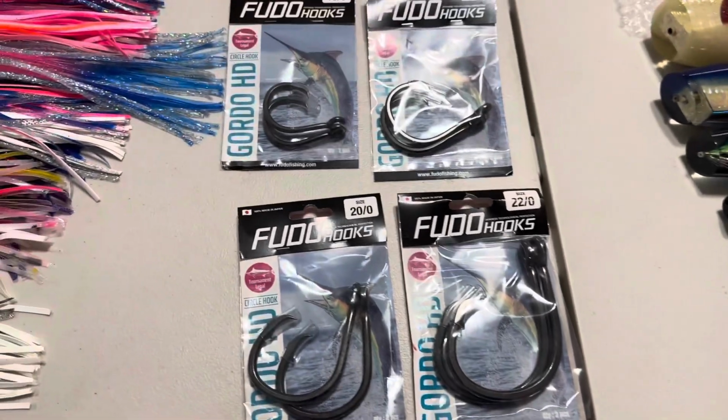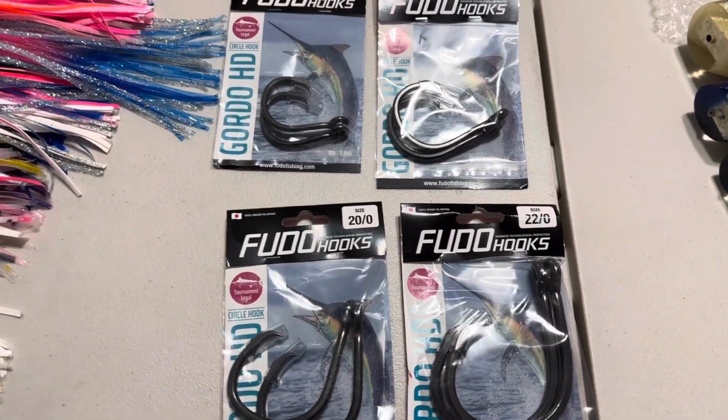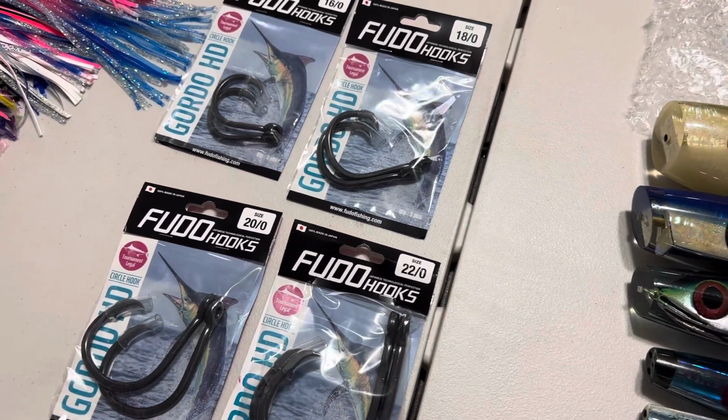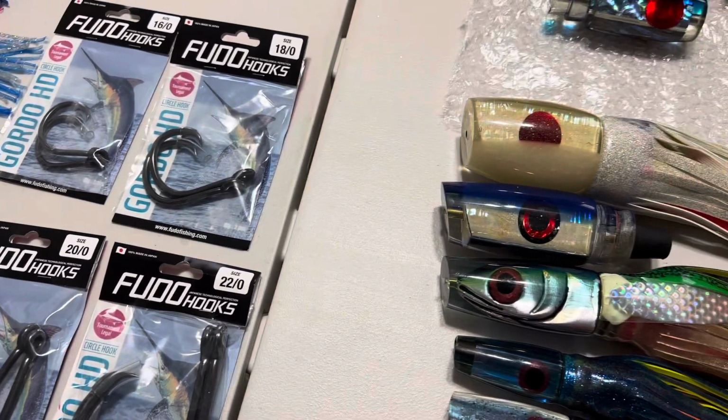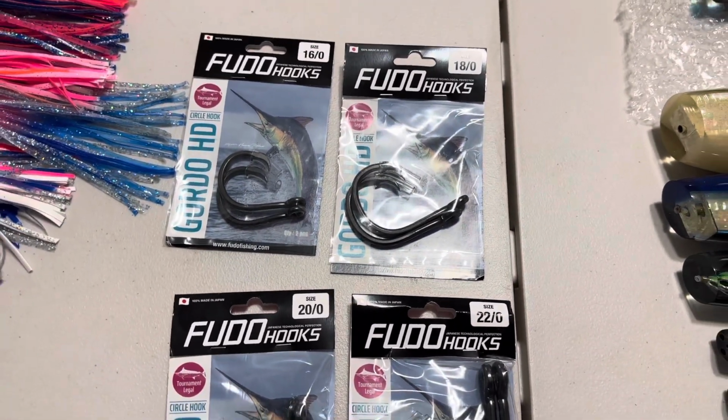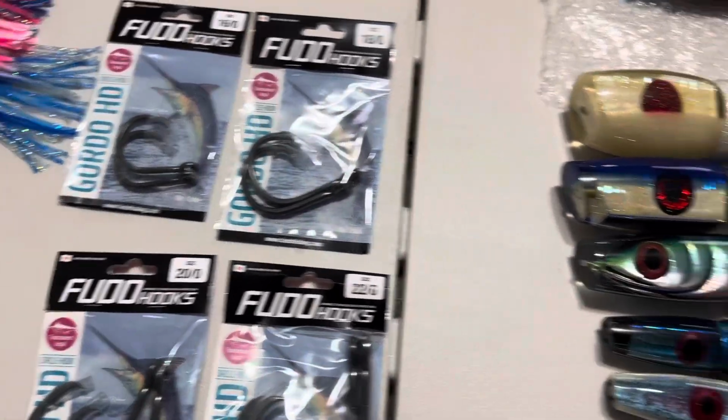So check out more information on our website on the product pages for those. But they are available already, and you can go ahead and order now. We've been having some orders in, and anyone who has pre-ordered them, they will ship out tomorrow, because these just arrived.